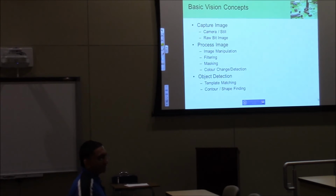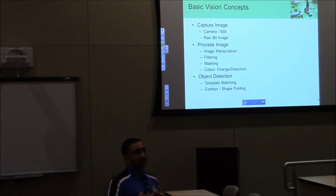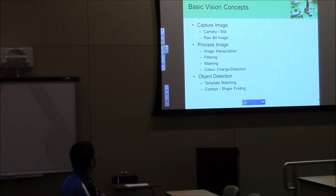So in Vision, like I said, this is a very basic introductory kind of thing. I wanted to discuss some common terminology in Vision and get everybody on board. The main thing we're trying to look for is the ability to capture an image in raw format, bitmap, hopefully not compressed. Then we process the image by manipulating it, filtering, masking, changing colors, RGB, black and white, grayscale, whatever is required. And the most important thing for us is actually object detection.